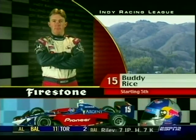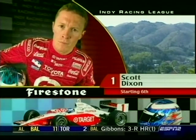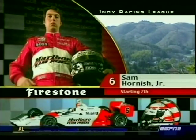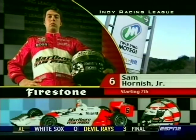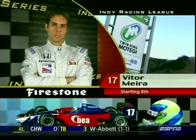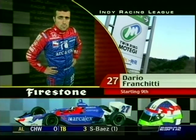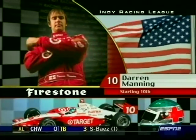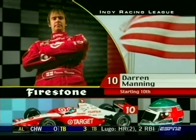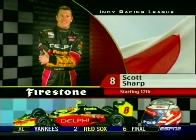In the 3rd row, Buddy Rice, the pole winner in Miami. And the defending series champion, Scott Dixon, who crashed in practice. Sam Hornish, two-time IndyCar Series champion and the Miami winner. And Vitor Meira with his first race this year. Dario Franchitti. And Darren Manning with miles of experience in Motegi, but none on the oval. Brian Herta, fourth time racing at the Twin Ring. And Scott Sharp, who is the defending race champion.